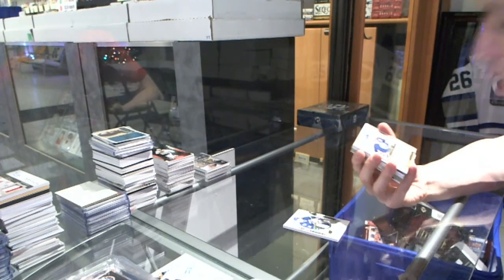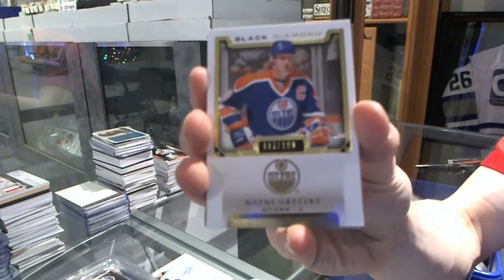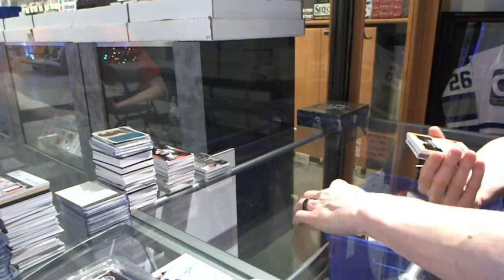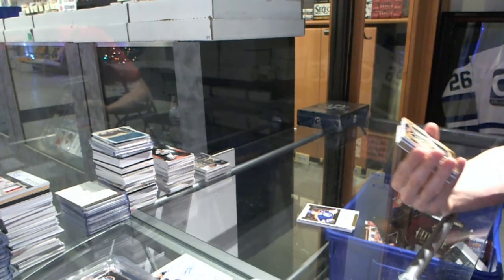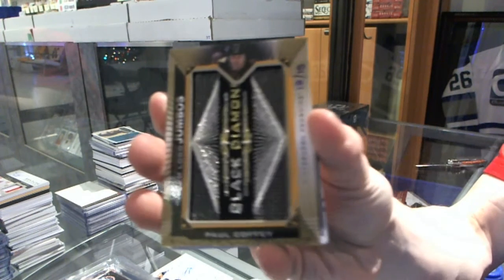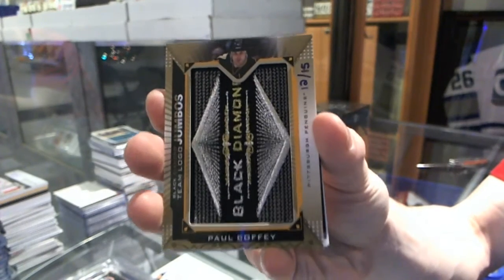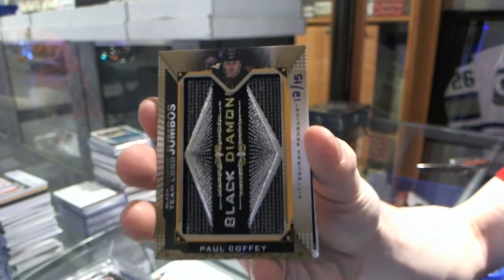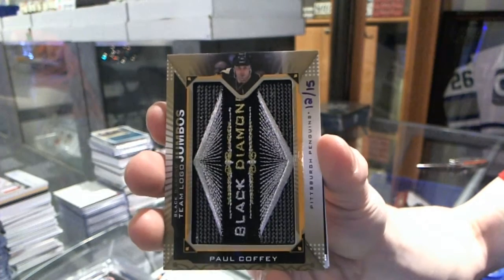And we've got a base card, number to 199 for the Edmonton Oilers, Wayne Gretzky. We've got a team logo jumbos variation, number 12 of 15 for the Pittsburgh Penguins, Paul Coffey. 12 of 15 for the Penguins, Paul Coffey.